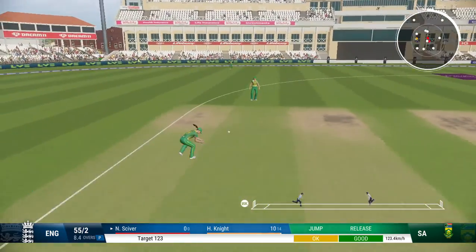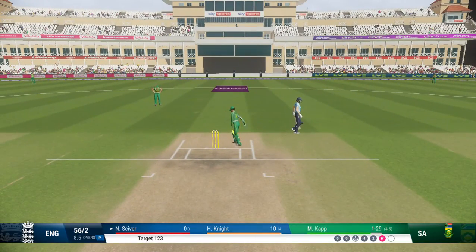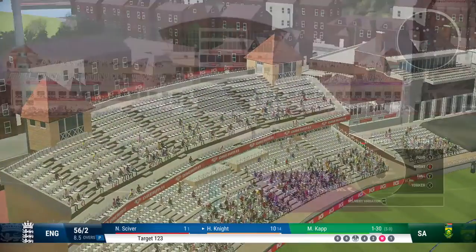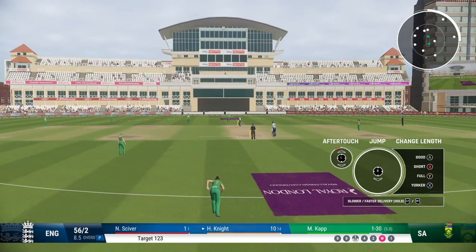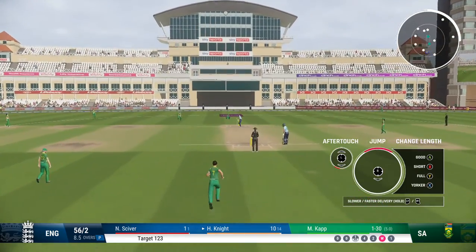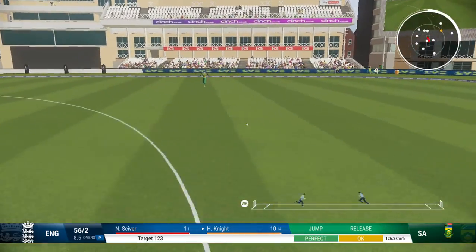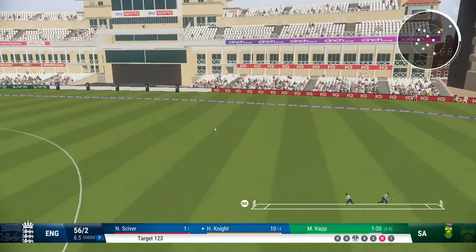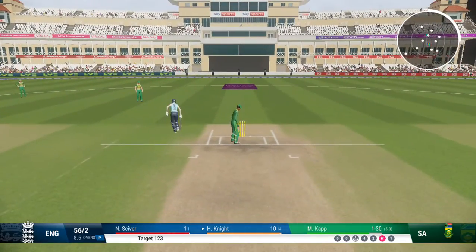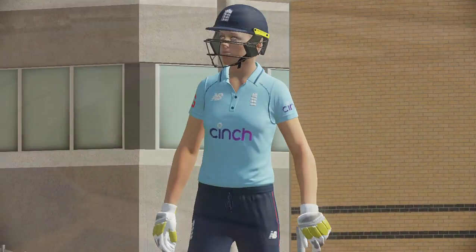Collects that one, simple as you like, inside the ring. Not waiting around, off the mark straight away. Finds the middle, won't find the boundary. Really precise throw back from the deep. What a beautiful shot that was. Picked it up early and was able to glance it down to fine leg.